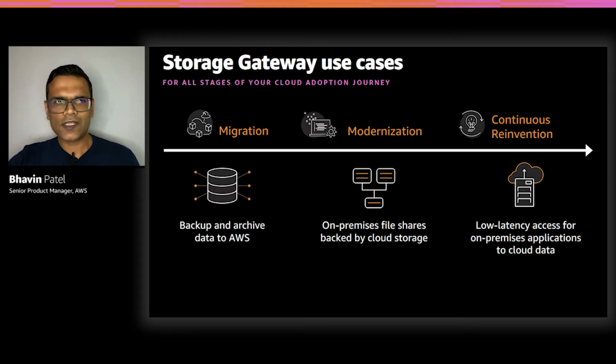The second use case here is using cloud for cloud-backed file shares. Customers have on-premises applications that need easy-to-use, cost-effective, scalable file storage, yet often run out of capacity on their on-premises storage arrays and face expensive hardware replacement cycles every few years.